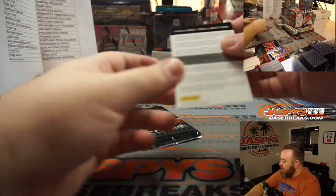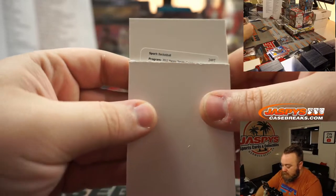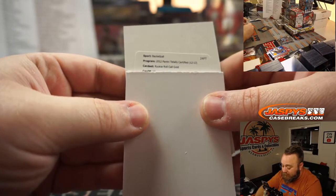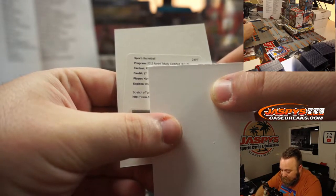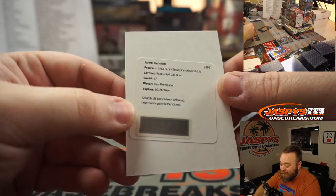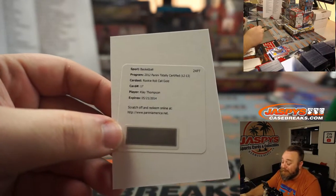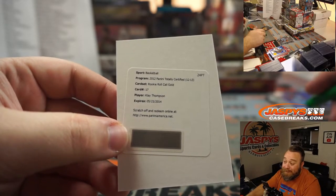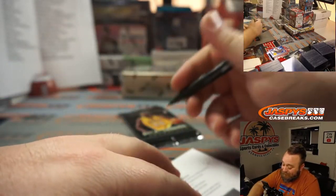Cool. Our redemption, like I said, likely, or it will be, rookie roll call gold, so that should be pretty low numbered. Card 17, Klay Thompson. Okay, so you definitely want to get that redeemed and see if they can either redeem it for you or replace that with something else. So that's going to go to the Golden State Warriors, Alan Shepard. That's actually a really nice one.